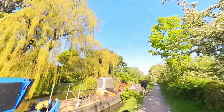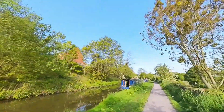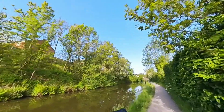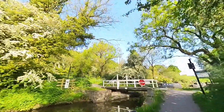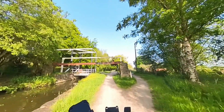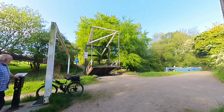This is one of the barges that helps maintain the canal towpath. Here we see another swing bridge. We're now approaching one of the modernised electrical lift bridges. The boaters operate the bridge with a master key, which allows them access to the control panel.